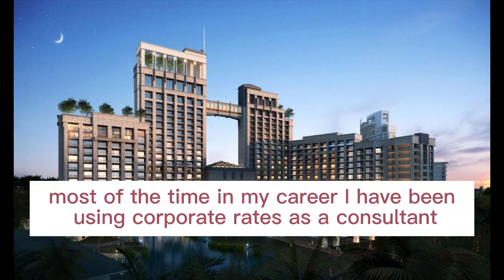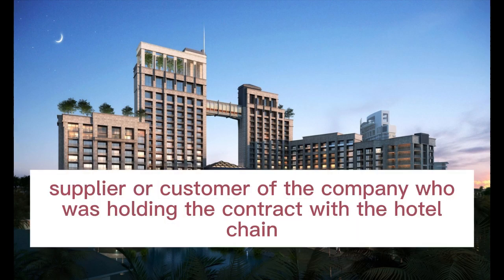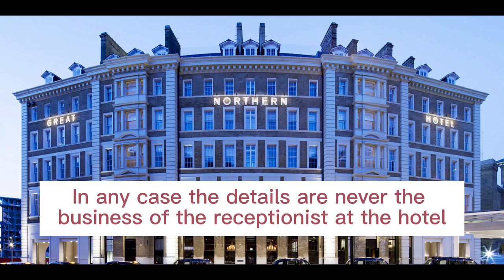However, most of the time in my career I have been using corporate rates as a consultant, contractor, supplier or customer of the company who was holding the contract with the hotel chain. Therefore, I had no form of identification, and sometimes the details of my relationship with the company who booked the room for me was confidential in nature. In any case, the details are never the business of the receptionist at the hotel.